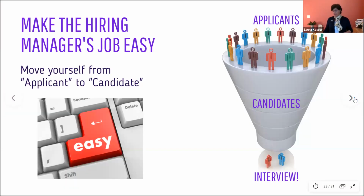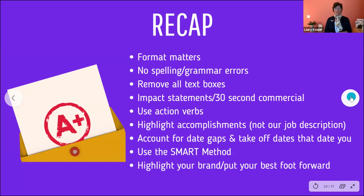Our goal here is to make the hiring manager's job easy and to help you get noticed and get a call for the interview or get the email. We're looking at millions of people jumping back into the workforce in the next couple months. The pressure is going to be on to get a job. Our goal is to give you that really great resume and move you from an applicant to a candidate so you land the interview. Making the job easy for the recruiter and the hiring manager, and using some of these tips and techniques that we talked about is really going to help leverage you to get the call.